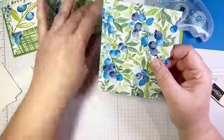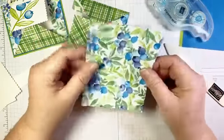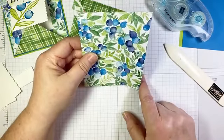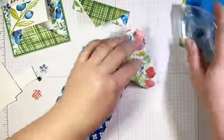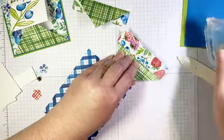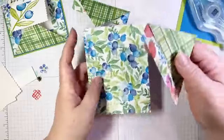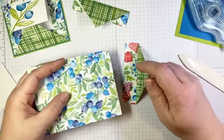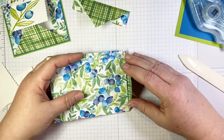Okay, so next I have another piece of this gorgeous paper. This has got a blue gingham pattern on the back and the blueberries on the other side. It's cut to 4 by 5¼ inches. And I'm going to go ahead and add some adhesive onto my little 1-inch flaps on my triangle pieces. So I'm going to put some adhesive here. Okay, and then with the side that I want to see, the blueberry side, I'm going to go ahead and adhere, and I find this easiest to do if I kind of hold my triangle up so I can see exactly how far in I want to go.